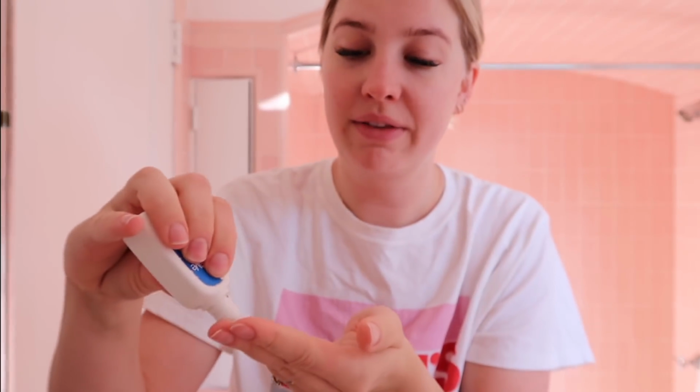I use this CeraVe. I'm gonna be honest, I don't even know how to say it, but I use this in the mornings because it's really lightweight, and so I'm just gonna put a little bit of this on my face. And then I rub the extras on my arms. While I wait for that to kind of sink in my face, I'm gonna brush my teeth.